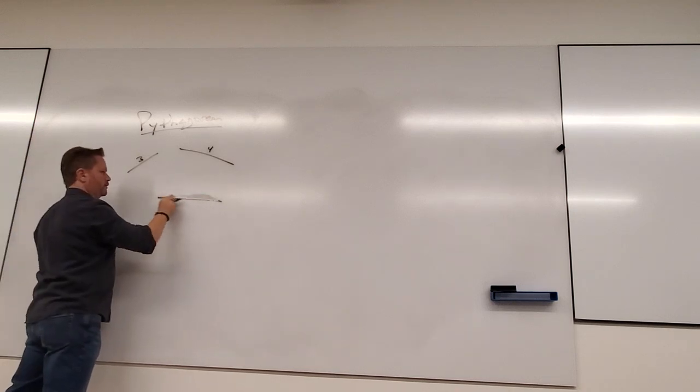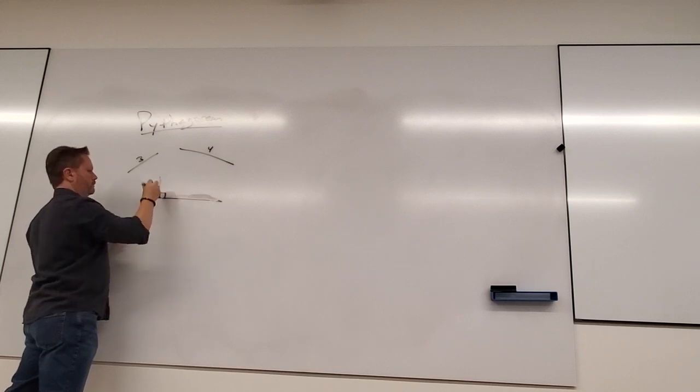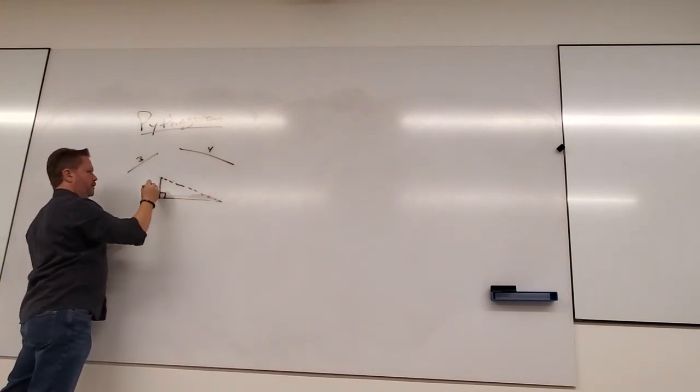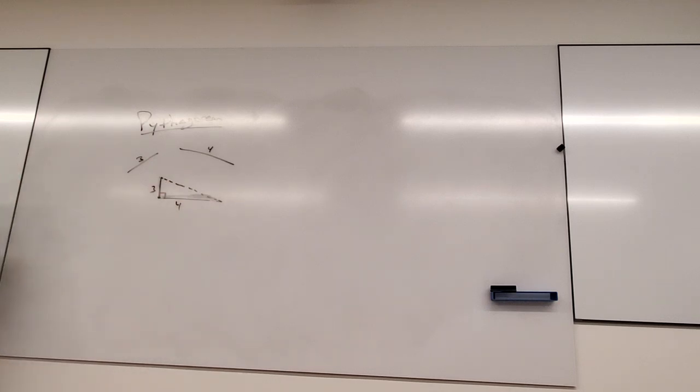If I turn it so that it exactly makes a right angle here, pretend like that does, how would I figure out how long that side would be? 3 squared plus... So some of you guys know some of these triangles already. There's a 3, 4, 5 triangle. Do you guys know 5, 12? 13. Right. There's a 7, 24, 25. There's a ton of them, right? Those are all called, believe it or not, Pythagorean triples.